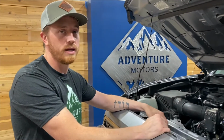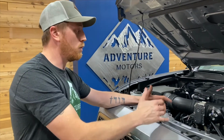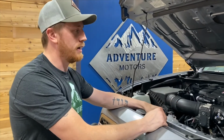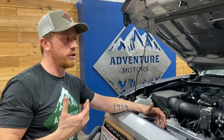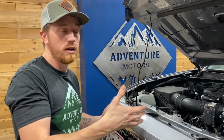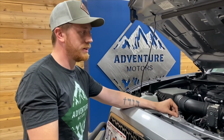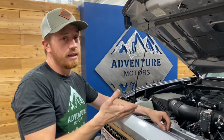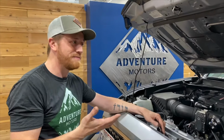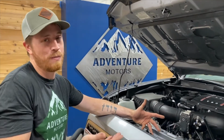And most people's complaints on the third generation Tacomas are that they're hunting for gears or they're just low on power. So the solution for a lot of our customers that we're modifying their vehicles is a re-gear in the differentials to adjust the ratio in the drivetrain a little bit to help it drive better. But at the end of the day, adding power is always going to be the go-to for a lot of us. We just want to go faster, a little more power.